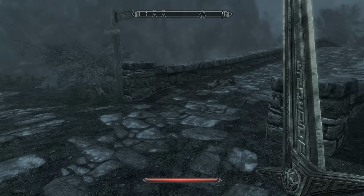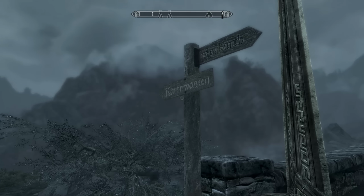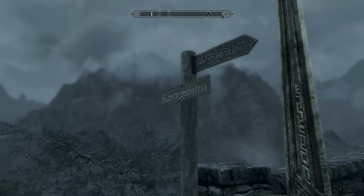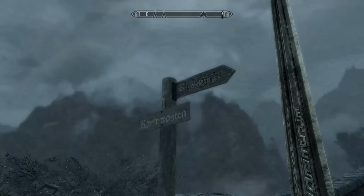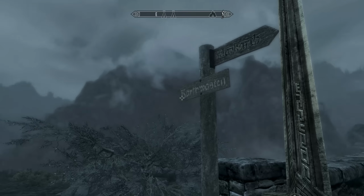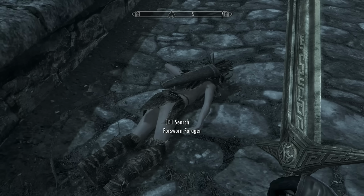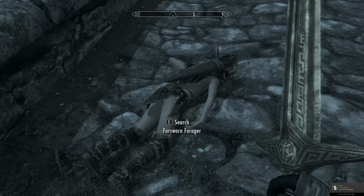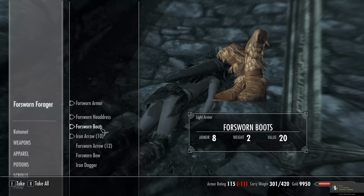I gotta look across this bridge, though. What's this sign say? Markarth. Is that what it said? That way to Markarth, and this is going to something else that I can't read. Oh, here's where she killed somebody. Forsworn Forager. Sounds like me, a forager.